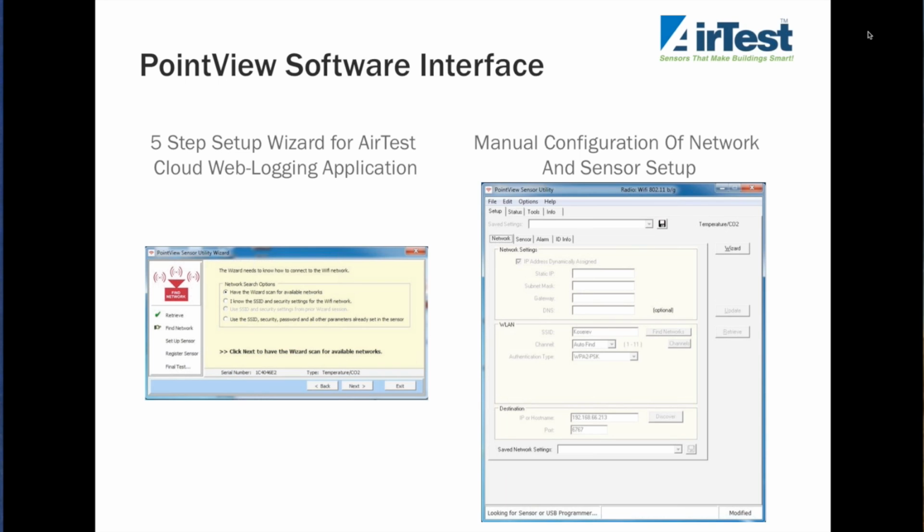There are also some other things you can do, like adjust alarm levels for individual sensors or decide what the measurement and transmission interval should be.